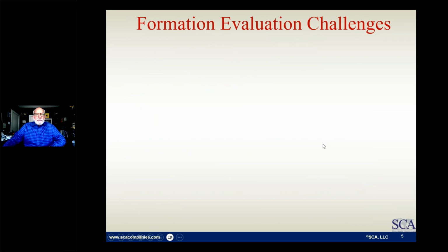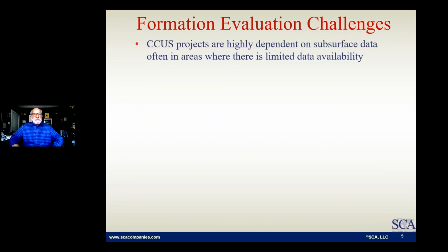Okay, some challenges we have in CCUS is, it's highly dependent on subsurface data, and often they're in areas where there's limited data availability. I did one in Indiana a while back, in an area where they've got some shallow production, which was good. So you had a lot of logs in the area, but the sand that we're going to be putting it in and the carbonate system that we're looking at was down below the well control. We had very little well control in that area, and a lot of times it's not current well control.